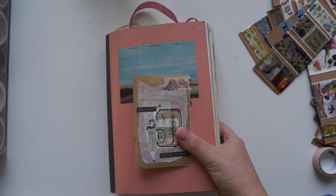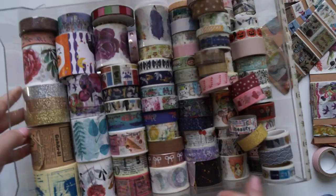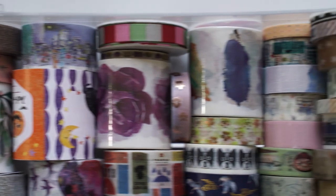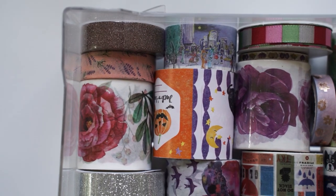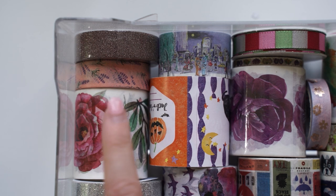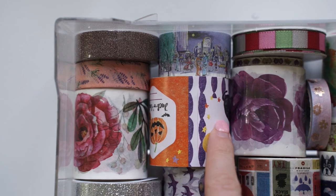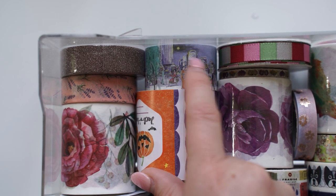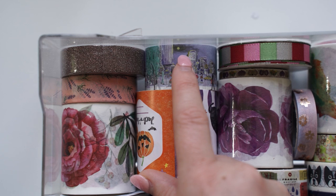Sample journal spreads, and then I'll show you what's inside this container. Now, I'm not going to take each one out one by one, just because it took me such a long time to organize this, but I'm just going to be moving the container like this. So as you saw, these ones here are from London Gifties. These ones are actually little tags. These ones aren't even washi tape. I got things like this is a scene, this is a Ginza. Ginza Zane from Japan.